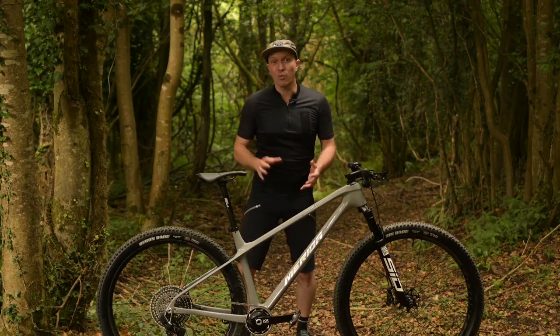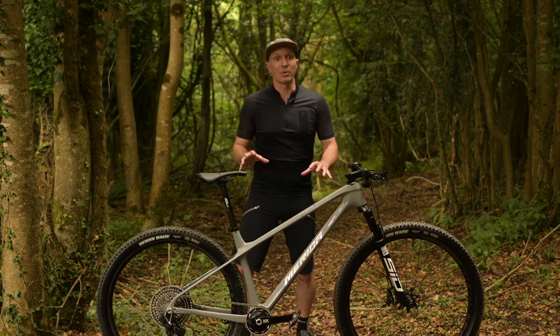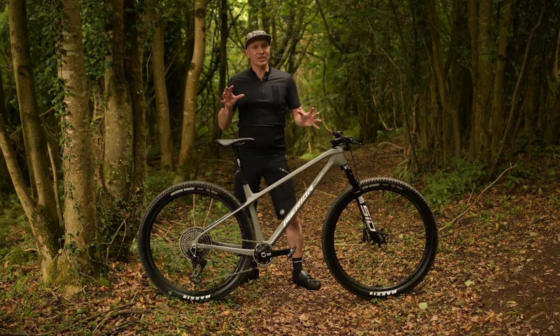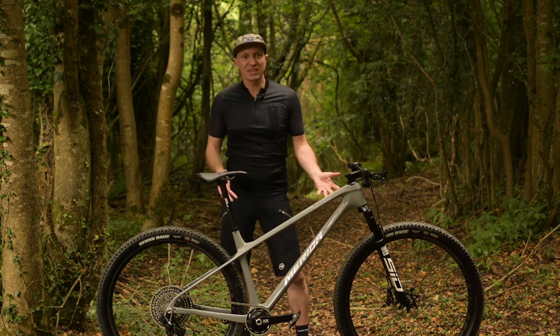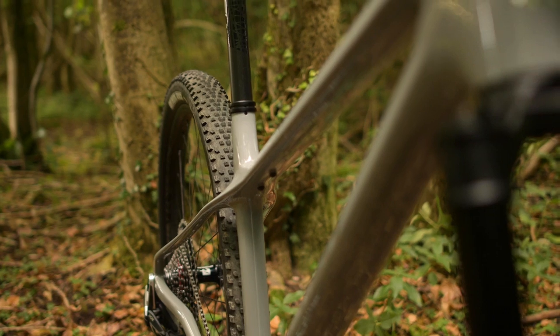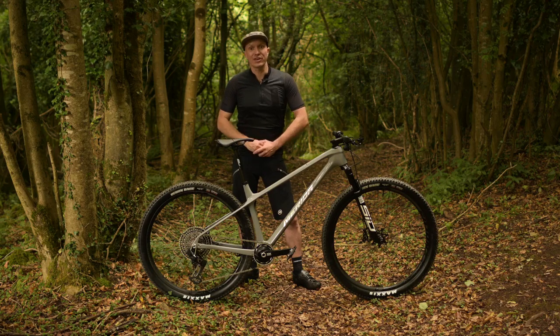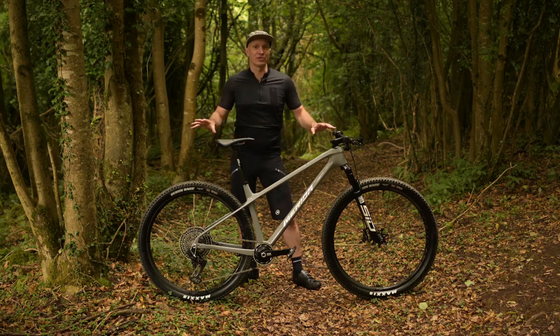Cross-country racecourses have got way more technical, and away from the racetrack, riders are pushing these kinds of bikes harder than ever before. This is the world that the new BIG.NINE is ready for. Cross-country, marathon, down-country. The BIG.NINE is cross everywhere. We've got an all-new frame design in both carbon and aluminium, clearance for fatter tyres, more progressive geometry, more compliance, and also more comfort. There's also new trail-focused TR models and a whole host of other features too.